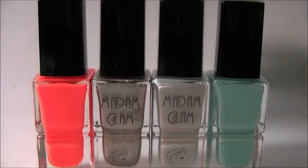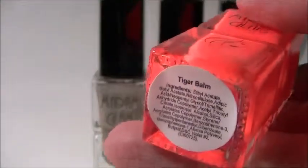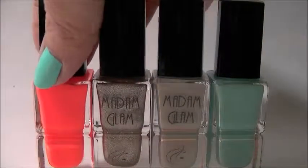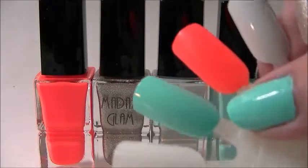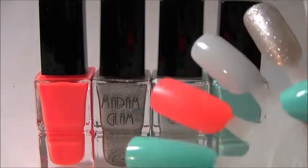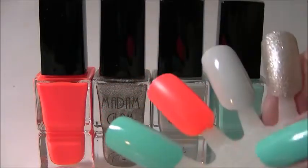The other color, one of the ones that I picked out, was Tiger Balm. It's a very, very neon orange color. If you can see on the swatch, it is very, very neon. Very beautiful color. Very bright orange. The brightest one I think I have in my collection. I can't think of one that's brighter.